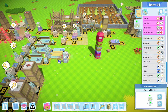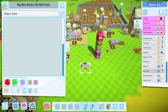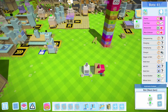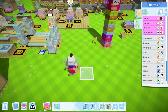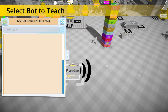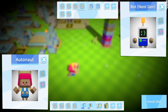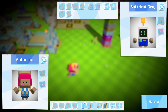Okay, that took some doing. But there we go. Little guy over here. Next gen. I don't know what you're gonna do. He's tiny. Let's see. So he's got 20 free by default. That's got 16, so he is a little bit better. And he can hold more things. Not more upgrades though, but he can hold more. He's got a little cosmetic spot. It's cute. Looking a little bit more like a robot, I guess.